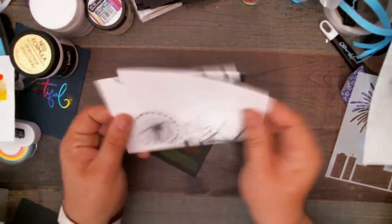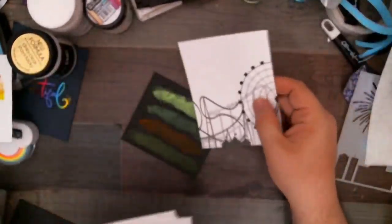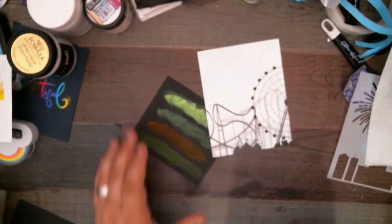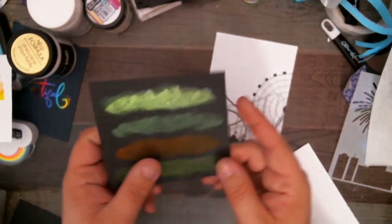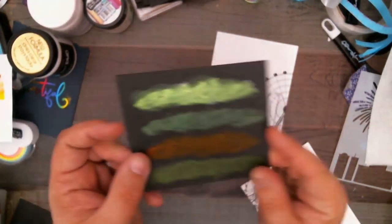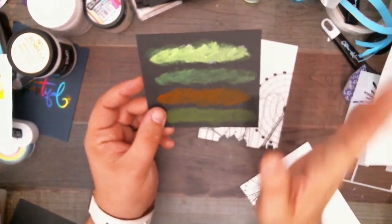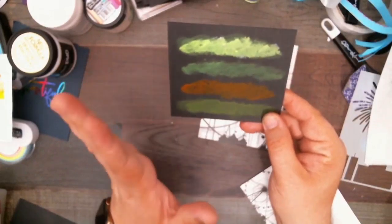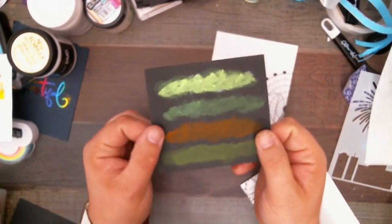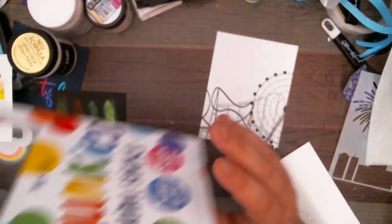Let's take a look, shall we? So let's use this background from the box. But look, it didn't smudge that. Do you see that? You probably could use it as a resist. The thing is, the lights are washing it out. I wish you could see this in real life. This is really green in real life. They're not chalks. They call them paint sticks.